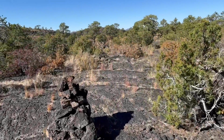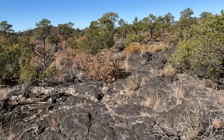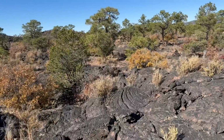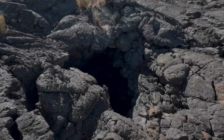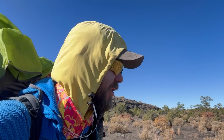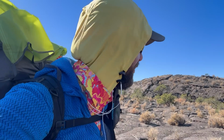This is kind of trippy with all the trees. I was expecting more barren landscape. Craters of the Moon was apparently named that because one of the astronauts came back from the moon, went there, and said that was what it reminded him of. There you go. So tempted to crawl down there. Unfortunately, in addition to my shoes being kind of delicate, this Jolly Gear shirt, the sleeves will shred if you even look at it funny. If I get it anywhere near volcanic rock, it is done.